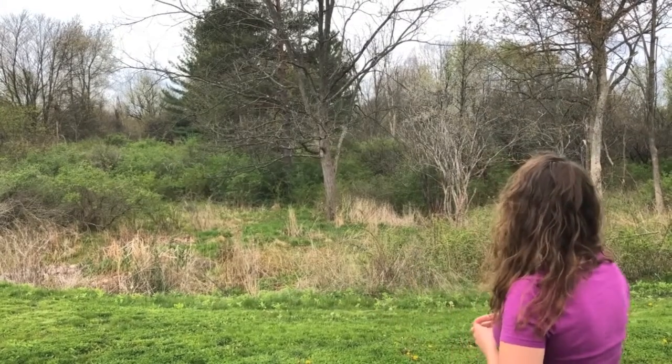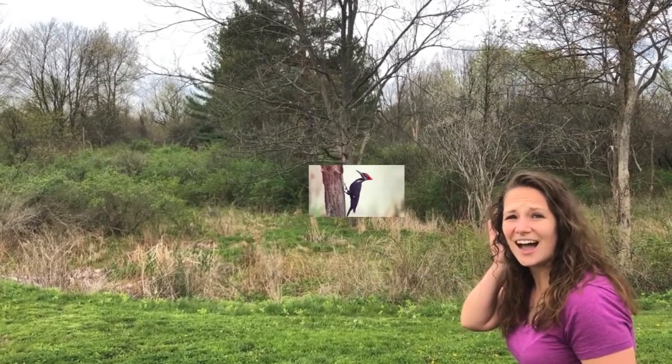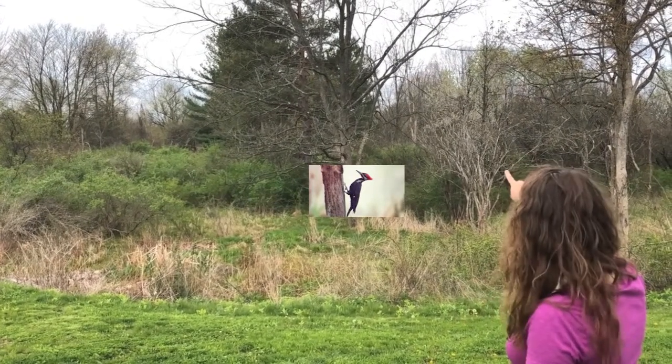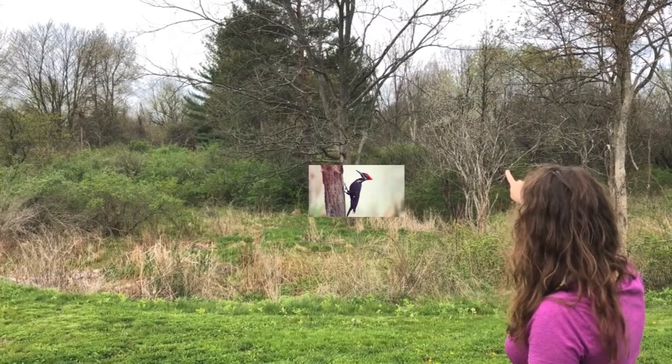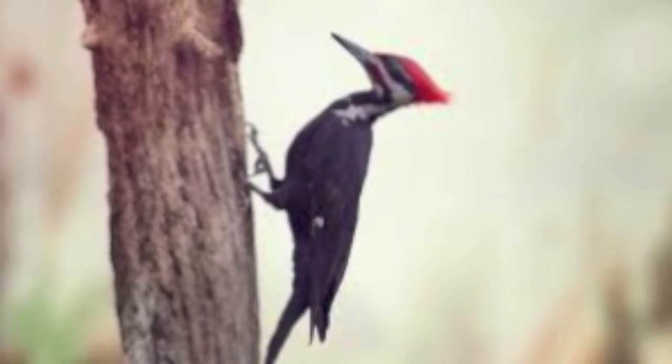Let's look for another bird. Do you hear it knocking? Look. It's a woodpecker. Woodpeckers eat the bugs that live in trees. Let's find some more animals.